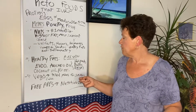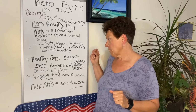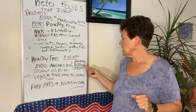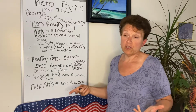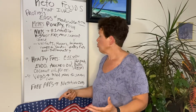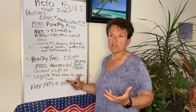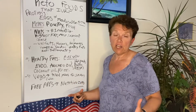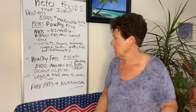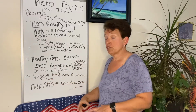Moving into healthy fats, I like to use avocados in my salads, extra virgin olive oil, avocado oil, and grass-fed butter, which is Irish butter, which is butter that comes from Ireland, and they feed the cows grass instead of grain, which is better for us. And remember, this food list is based on healthy keto, so we're trying to keep it healthy by using the best quality ingredients that we can. Coconut oil and ghee.